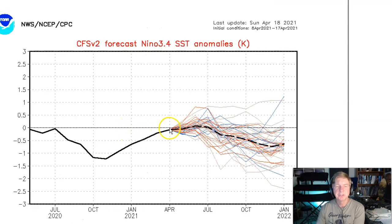Sea surface temperature forecast from the CFS version 2 model for the Niño 3.4 region, the official El Nino monitoring region. Today, temperatures are effectively neutral, maybe 0.05 below normal, and the forecast is building to 0.05 above normal as we get into the early part of summer. Now this model is the conservative holdout, has been just doggedly declaring we're going back to La Nina, and it's still doing that.